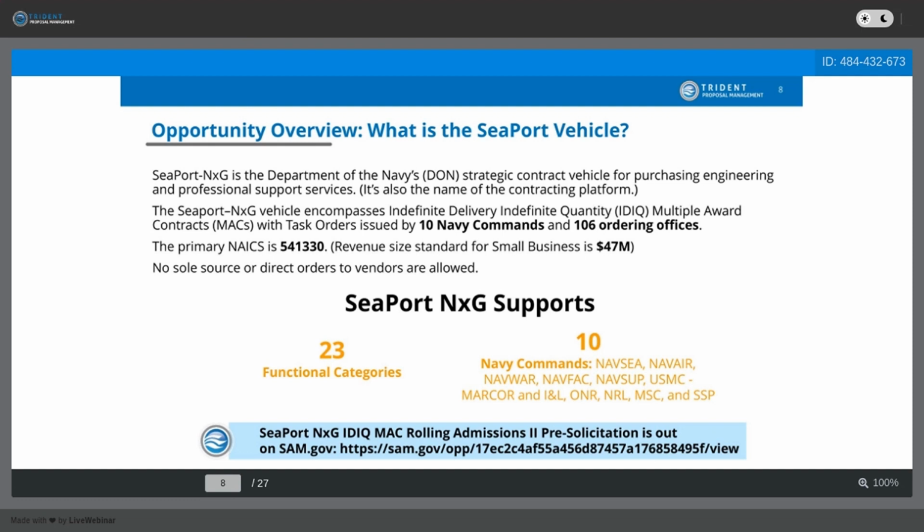Of note, the revenue size standard on this next rolling admissions is expected to be $47 million. That's up from the $38.5 million that we saw on the last rolling admissions. And under SeaPort, there's no sole source or direct orders allowed for the vendors. So I mentioned the 23 functional categories. We're going to take a look at those in just a minute. And then the 10 big Navy commands using them are listed here for you. But really anything related to NAVSEA, NAVAIR, NAVWAR, NAVFAC, NAVSUP, the Marine Corps, and then MSC.